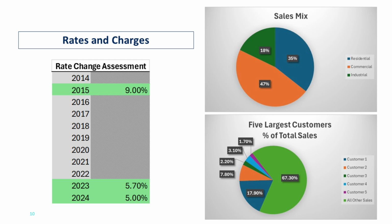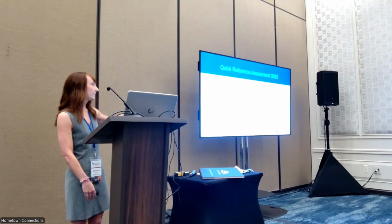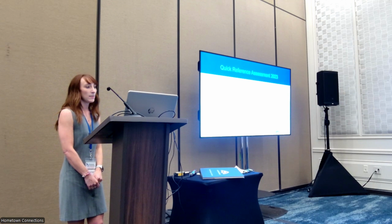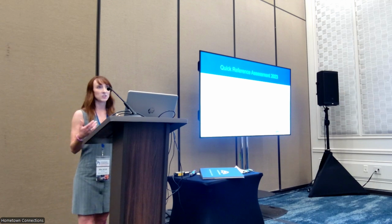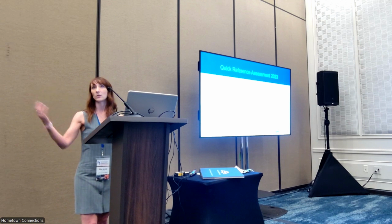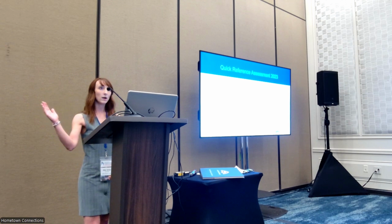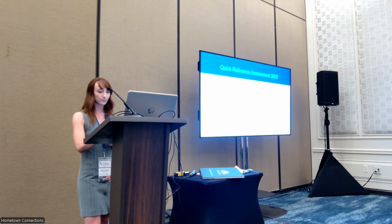And then we provide a quick reference assessment. So all of the factors that we look at, we list out in a little chart. And then, especially with the joint action agencies that we've worked with on a financial assessment, we've been able to line all of them up so they can look at each individual member right next to each other.